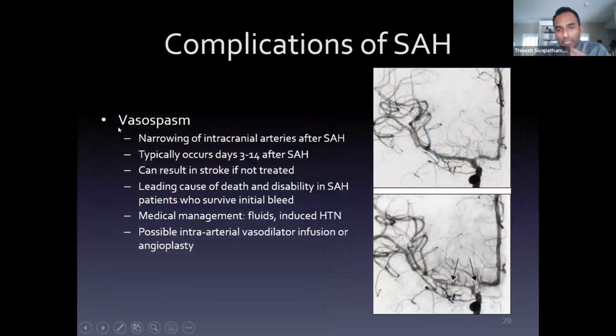Vasospasm, I mentioned that earlier. So what is that? Again, it's narrowing of the arteries to the brain that can happen after subarachnoid hemorrhage. Usually it doesn't come right away. Usually it starts 3 or 4 or 5 days after the bleed. It can happen 2 to 3 weeks even after the bleed. If it's not treated, it can result in stroke.